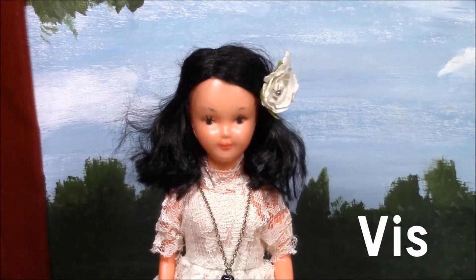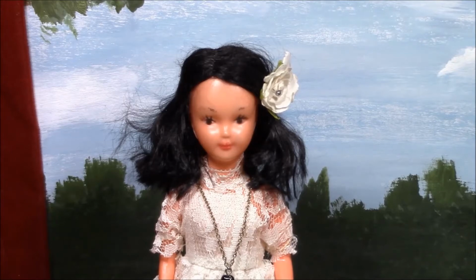Here we have an unknown vintage dress me doll, very generic and very worn, and I actually really like her genericness and lack of different colors of paint and how worn it is, because I do have a soft spot for this kind of doll. Dolls that weren't meant to be treasured or kept around forever, just little silly novelties.